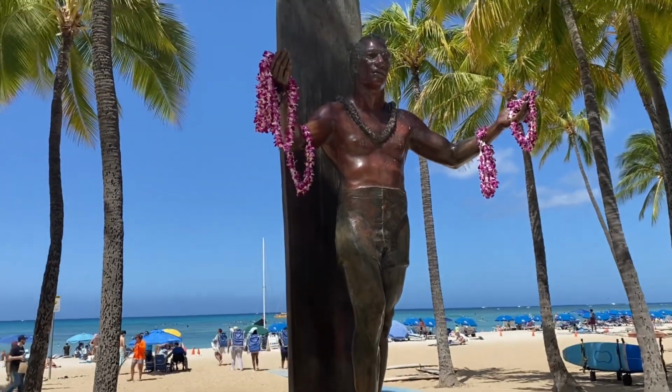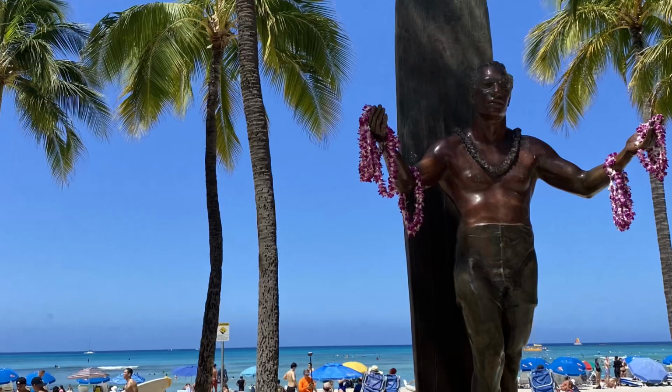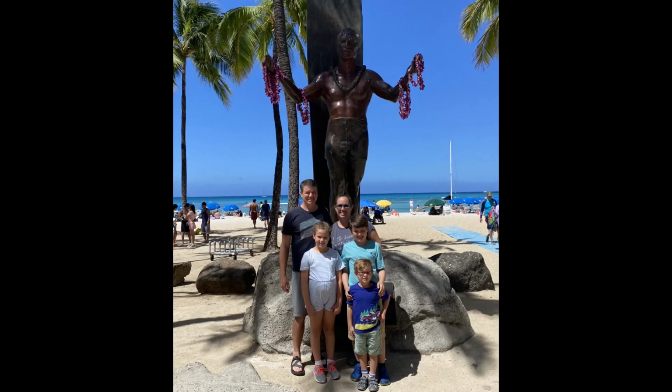While at Waikiki, you want to stop by the beautiful statue welcoming you with open arms, which is the statue of the father of modern surfing.